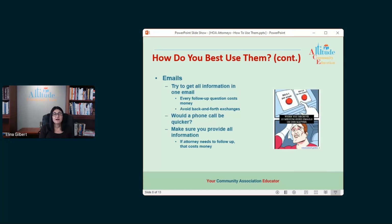Emails. All right. So this is going to be very similar to the phone calls and the meetings. As you can see, there's a pattern here. Try to get all the information in one email. Every follow-up question costs money. The back and forth exchanges cost money. Even if you're on a retainer program that covers emails, I can pretty much assure you it's not going to cover all your emails. There's a limit to how many emails it covers. And emails add up very quickly when there's a lot of follow-up and back and forth. So if you're on a retainer, make sure you know how many of your emails are covered. And if you're not on retainer, just know that every email costs you.